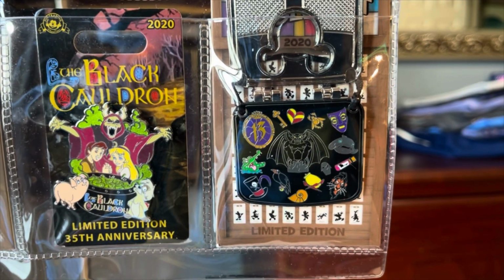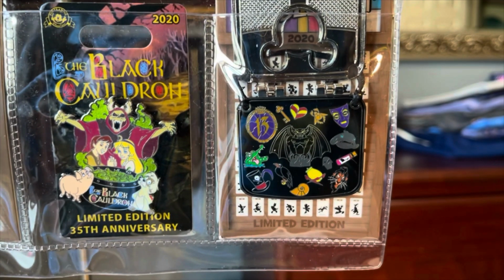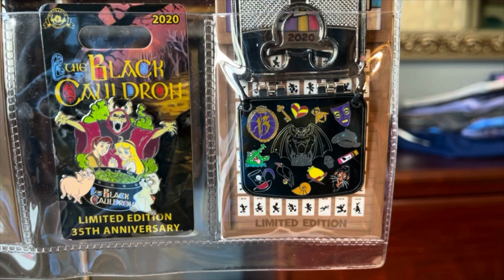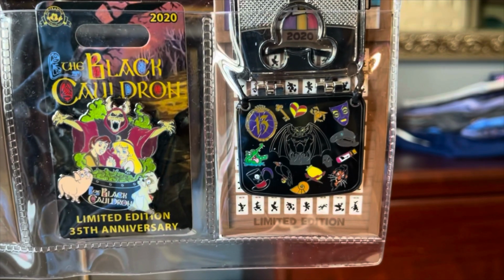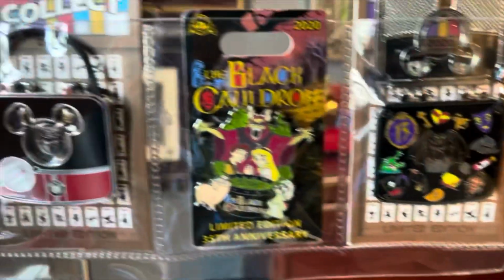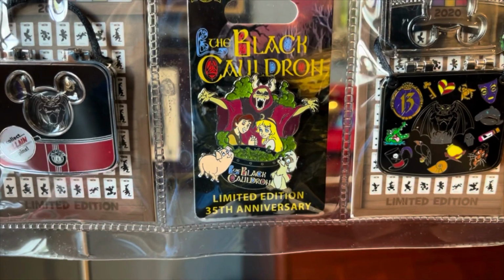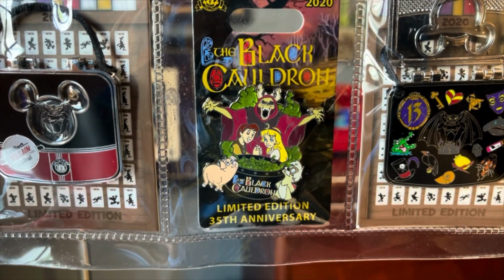We have Diablo for Maleficent. We have the magic mirror for the Evil Queen. We have the shell for Ursula. We have Scar, Dr. Facilier, Tick-Tock for Captain Hook, and several others. And here we have The Black Cauldron, another pin. Limited edition of 35th anniversary, so he's featured very prominently here.